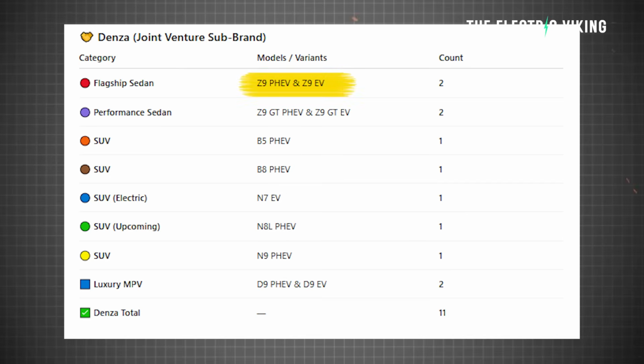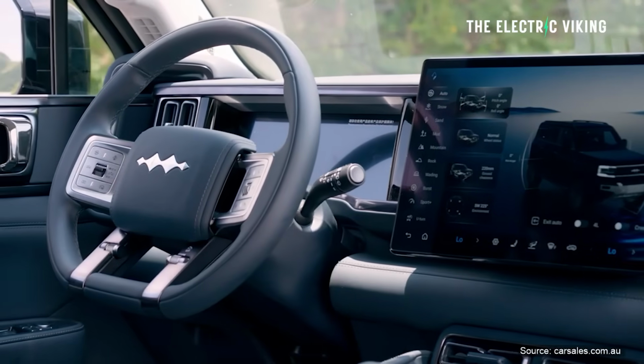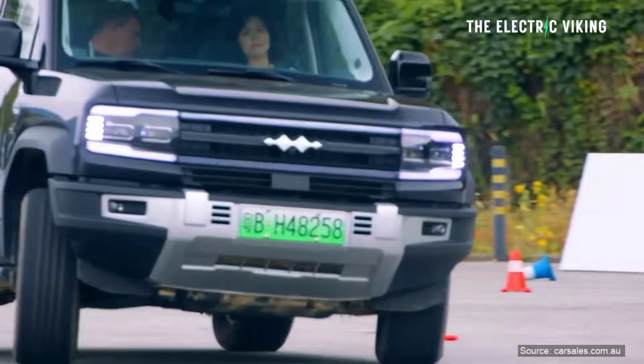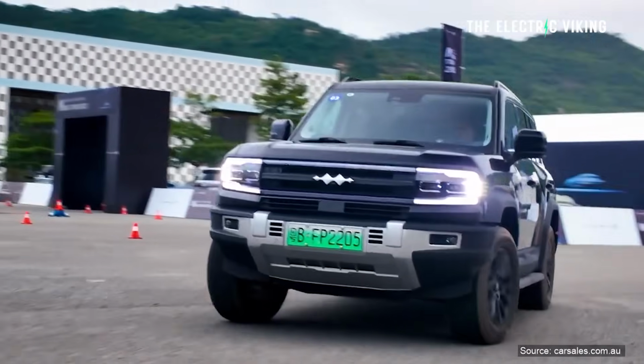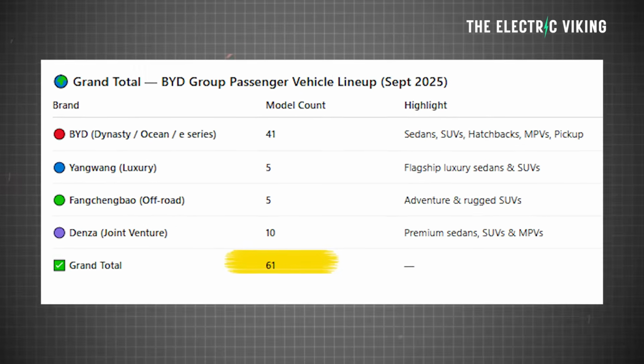Models, Z9 PHEV and the Z9 EV. Then we've got the Z9 GT PHEV and the Z9 GT EV. There is also the B5 plug-in hybrid. The B5 is a luxury mid-size plug-in hybrid SUV, which actually in some markets is also known as the Bao 5. So you could actually say this is one model. So we would have had 62 models, but I've reduced it to 61 because this is kind of a double up, just a different branding nomenclature. There's also the B8 plug-in hybrid. There's the N7 EV. There's also the N8L plug-in hybrid. There's the N9 plug-in hybrid. Then there's the D9 plug-in hybrid and the D9 EV. So in total, there's 11 different Denza models, or you could technically say 9 or 10, depending on how you actually count them. In total, that makes 61 distinct different models.